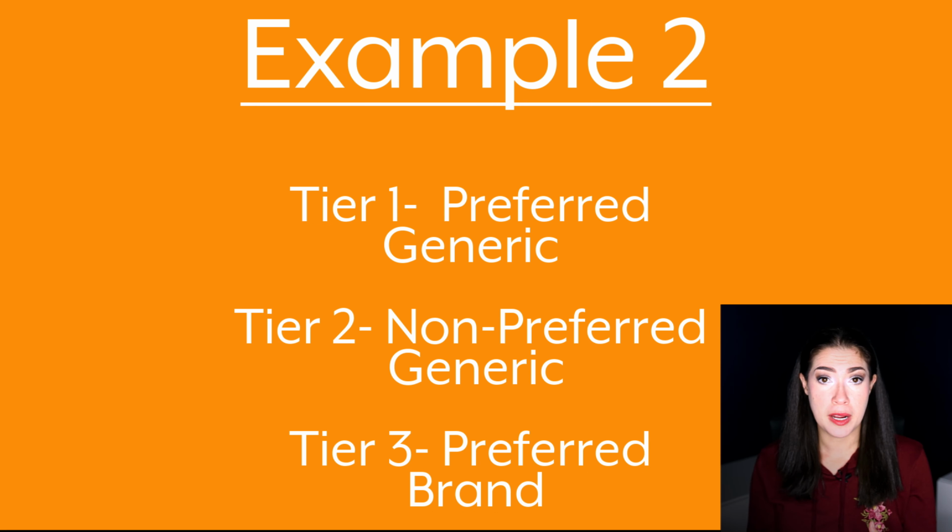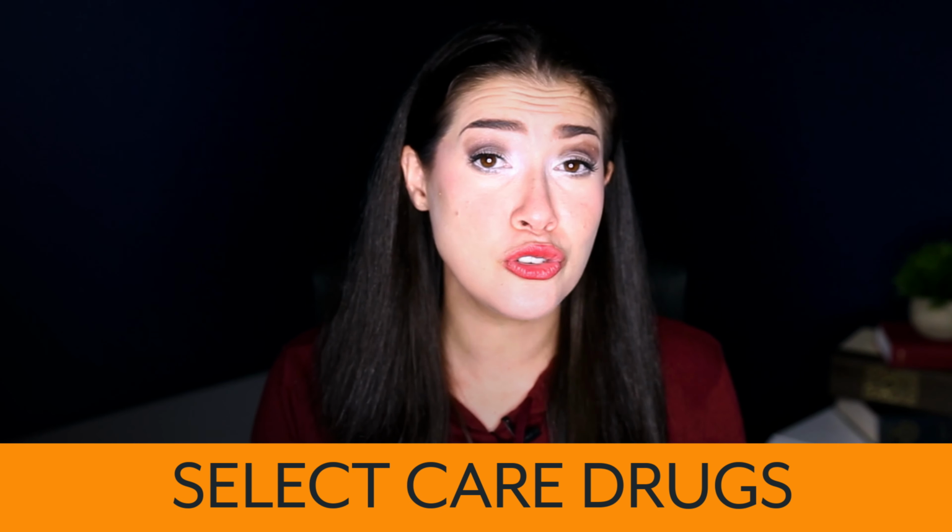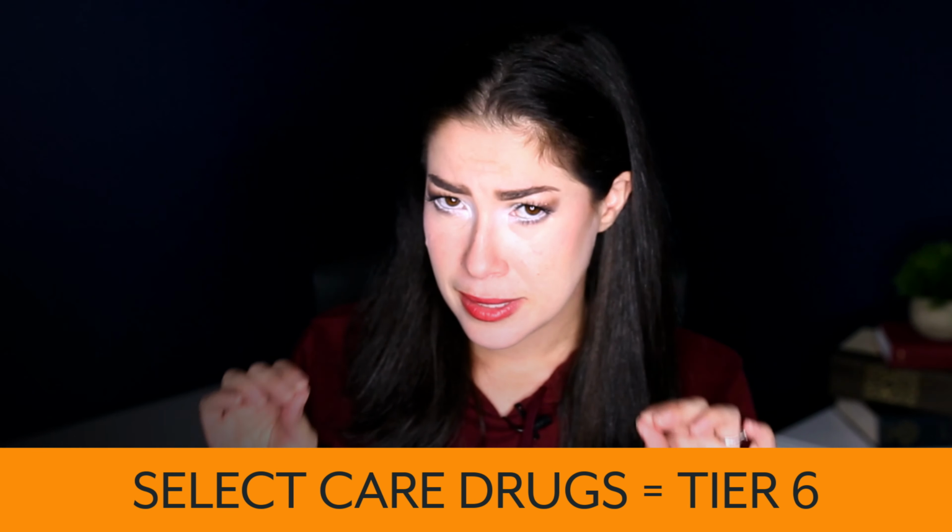For example, tier 1 might be preferred generic, tier 2 might be non-preferred generic, tier 3 preferred brand, tier 4 non-preferred brand, tier 5 preferred specialty, and tier 6 non-preferred specialty. There's also something called select care drugs, which would be a tier 6 drug. There's a lot of overlap between tier 6 drugs and tier 1 drugs. Many plans do not have these select care drugs as a separate tier. It's just all tier 1 together because these are some of the more common generic drugs to control things like cholesterol or high blood pressure.